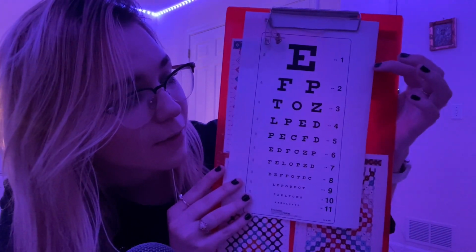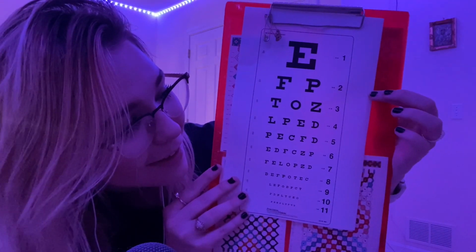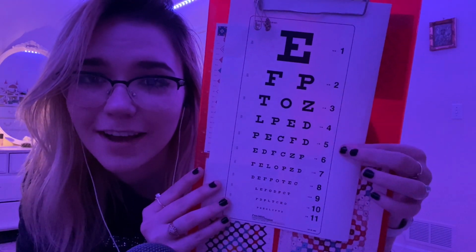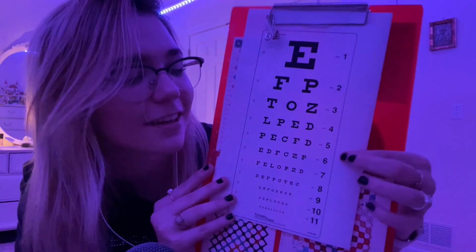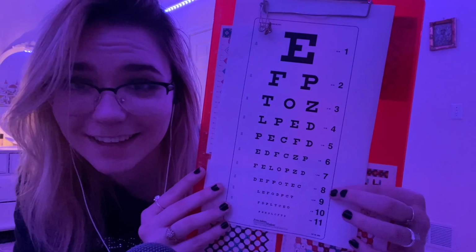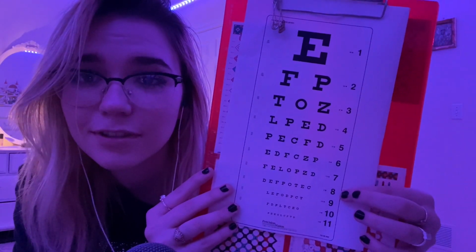Okay, now that I have tested your left eye, I would like you to cover your left eye and test your right eye. So just cover this one with your hand is fine. Okay, great. We're gonna follow the same procedure. Read me line one. Good. Two. Good. Three. Four. Excellent. Five. Good. Six. Perfect. Seven. Good. Okay, eight. Oh, wow, really good. Okay, nine.